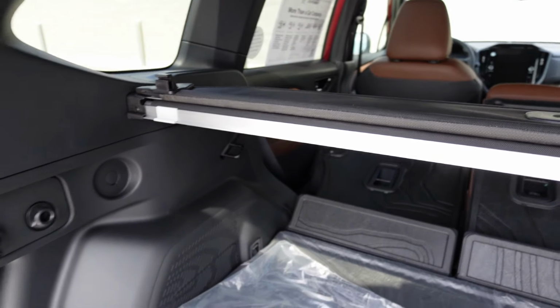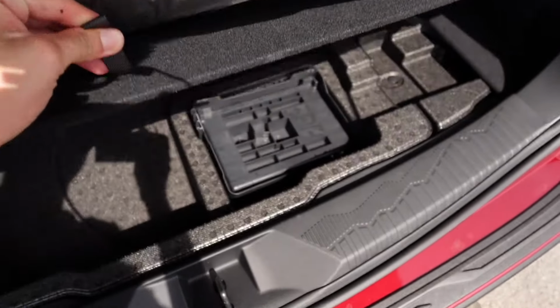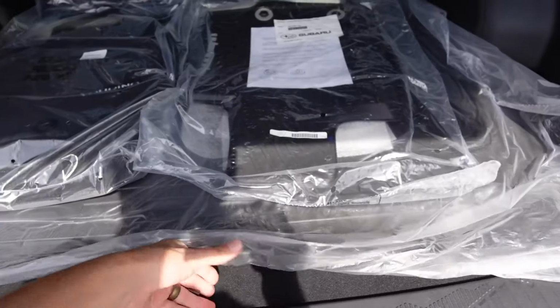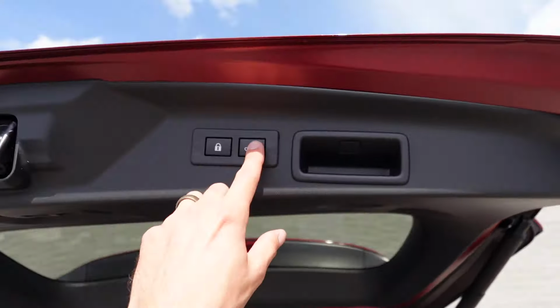We have a privacy cover as well, a few hooks, and then you can see under the floor, you can even pull this up, and we have a lot of storage. So definitely a pretty nicely sized vehicle, and very easily we can go ahead and press that and automatically close.